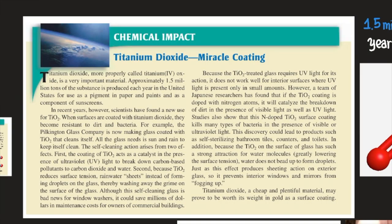So titanium dioxide, miracle coating. Titanium dioxide, more properly called titanium(IV) oxide, is a very important material. Approximately 1.5 million tons of the substance is produced each year in the United States for use as a pigment in paper and paints and as a component of sunscreens.